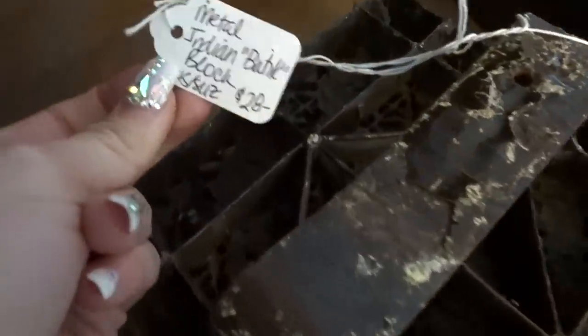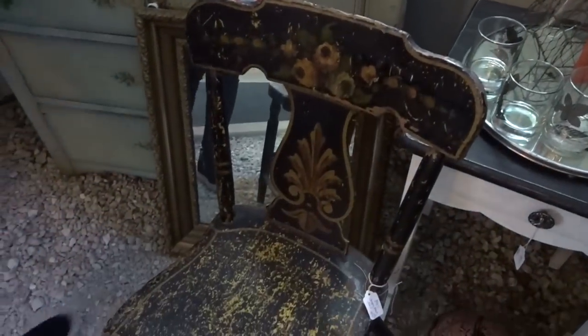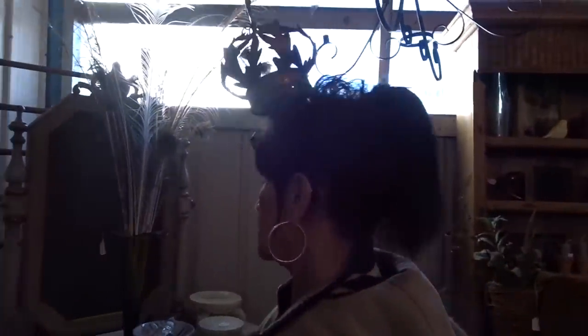It is a metal Indian, what? Okay, you just lost me, I don't know. Again, it's kind of a mix of antiques and boutique, I don't know. I don't know how to say that word, so I just avoid that word, but it's a fine mix of the two. Ooh, girl, you looking fancy. You can fly around. Looking pretty fly.